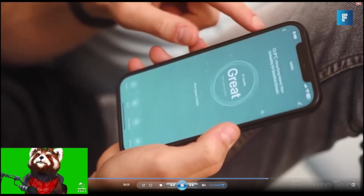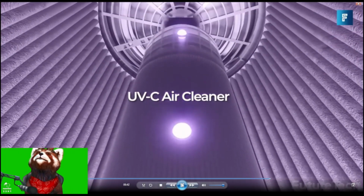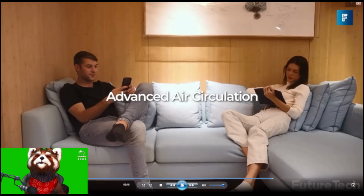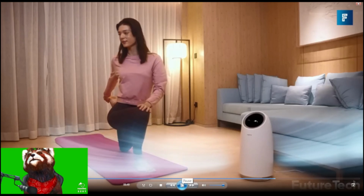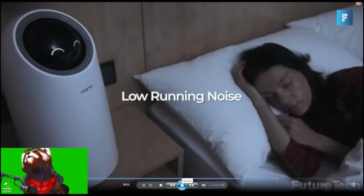The UVC air cleaner can neutralize harmful bacteria and viruses on contact, making it the perfect companion for those of you who still haven't figured out how to wash your hands properly. Now, our Pro's high-speed air circulation system can disperse purified air faster than your ex can spread rumors about you.